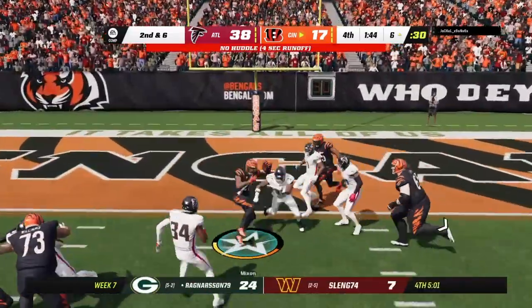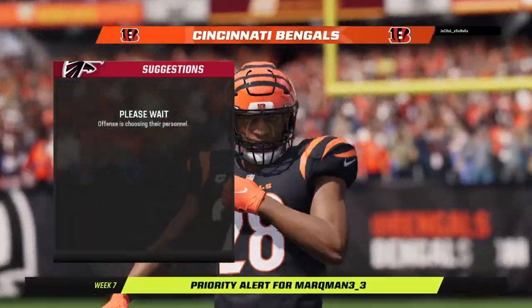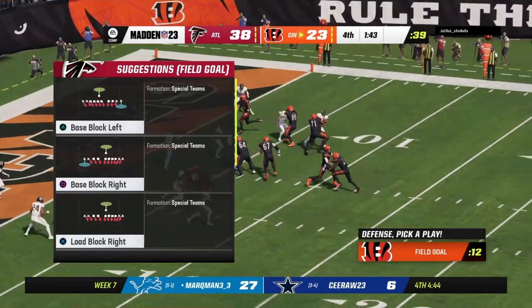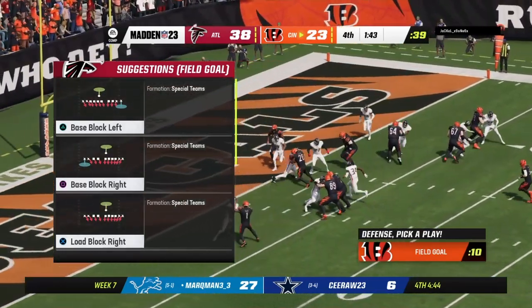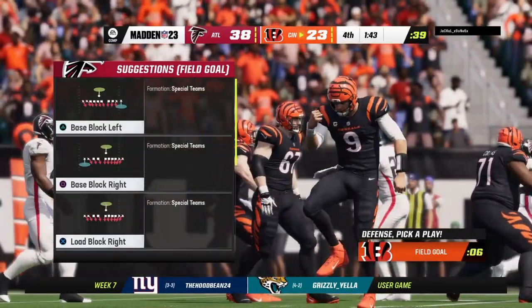Again, it's Mixon. And he will take it on in for a Bengals touchdown. Joe Mixon with his 6th rushing touchdown on the year. And the Bengals have got it back to a 2-score game here in the 4th.